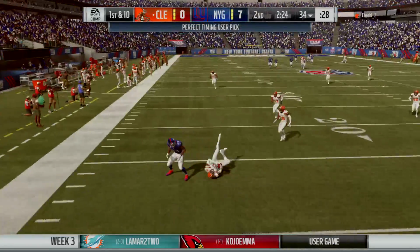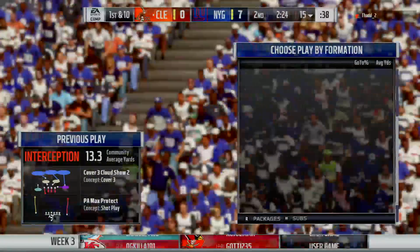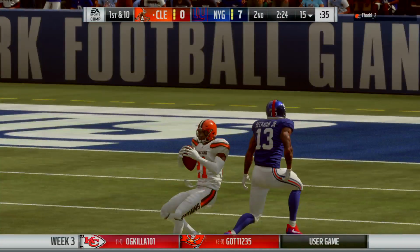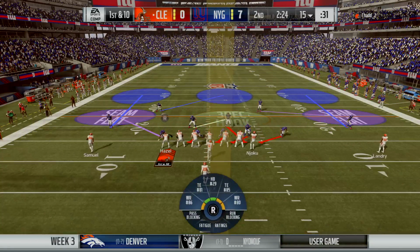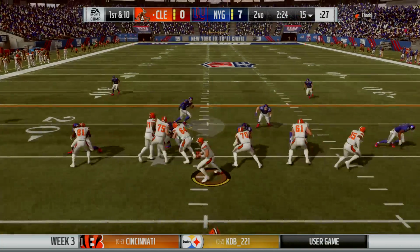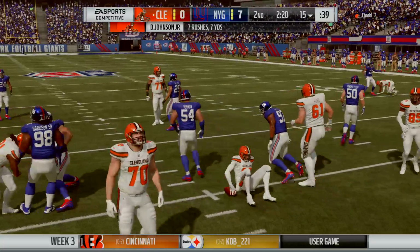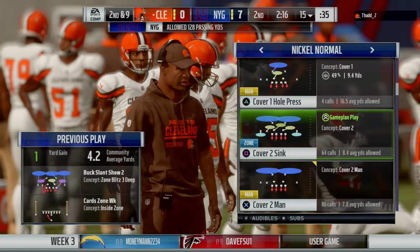Trying to get it to Beckham, and it's intercepted. Picked up by Denzel Ward. And a big turnover there as his guys will get the football back. Mayfield going to lead the Browns up now, 1st and 10 at their own 15. They begin the drive with Johnson. And he's going to be taken down right at about the 15-yard line. Tackle made by Whitney Mercilus.